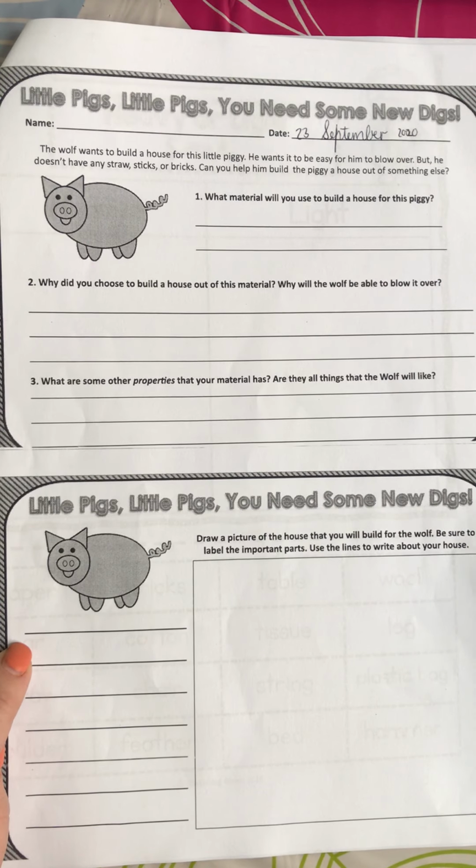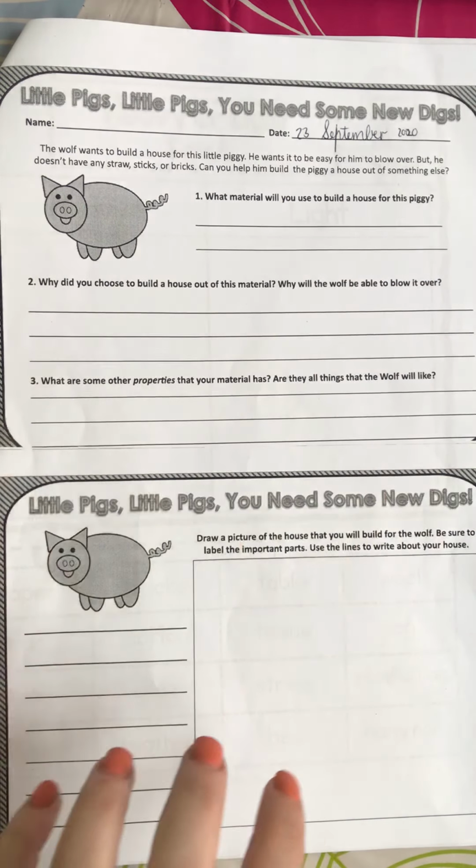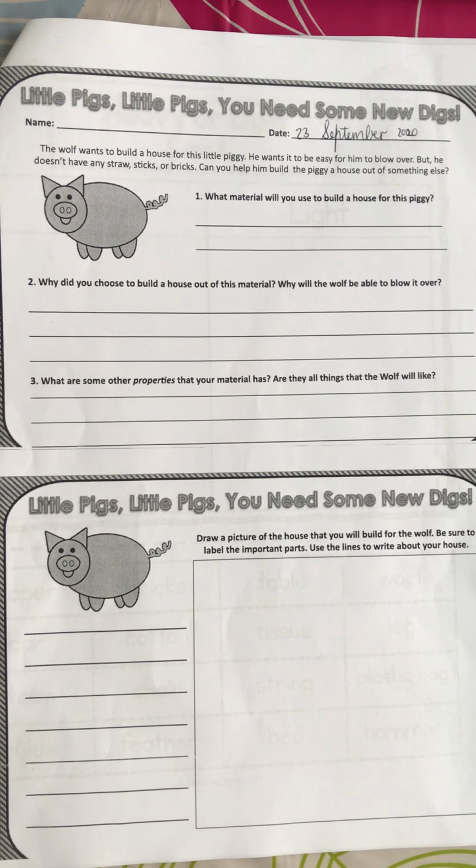Cotton, because you can easily just pull it off. The walls are made of plastic because plastic is light and can be easily blown over. The door is made of, I don't know, concrete because it needs to be difficult to get inside. I don't know. So now you go fill in the rest and then you are done with your science.